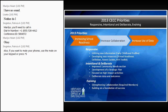You have seen this slide before. We're taking a look at things that might possibly need to be adjusted from last year. We decided to be a little more responsive. We knew that the early childhood profiles were coming out, which was going to help you a lot, and we're working to develop new resources with the school readiness definition and the parent guides. We also wanted to focus more on being intentional and deliberate in the choices we make for activities in the communities, and on consistently strengthening collaboration in your communities, making sure that you have the right partners at the table and that the resources you have are going to be there for you when you need them.